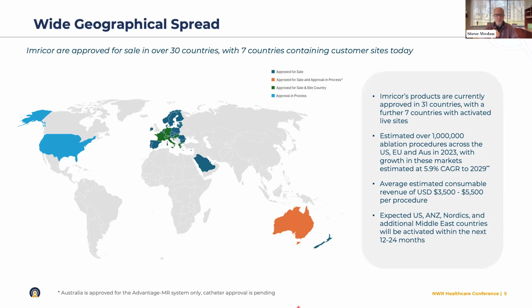Then once we have approval, we want to expand the number of sites in each country that have iCMR labs where they can do our procedures. That is an EP lab that has MRI equipment in it instead of X-ray fluoroscopy. And third, expand our indications. So when an ablation catheter like ours gets approval, it gets approval for one of the types of arrhythmias that a person can get. And you typically start with atrial flutter, then you grow to ventricular tachycardia and atrial fibrillation. Those are the 3 basic arrhythmias that people will treat.